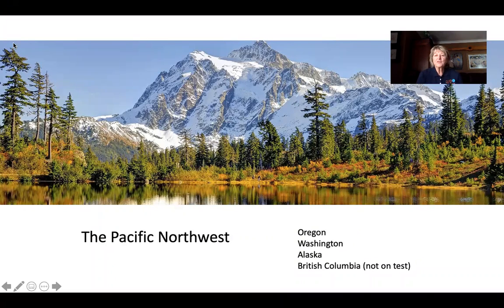All right, so the Pacific Northwest is going to include these states: Oregon, Washington, British Columbia, and Alaska. Now, I'm not going to test you on British Columbia, but it is part of this region, and I really want to talk about it as well as the other places.